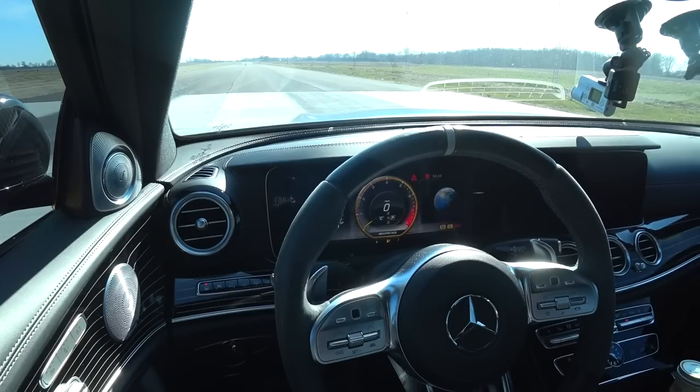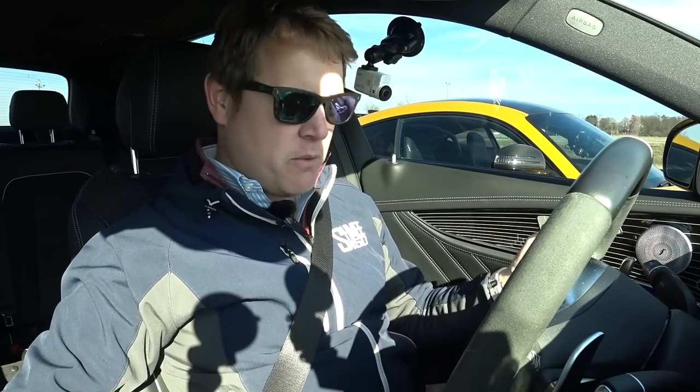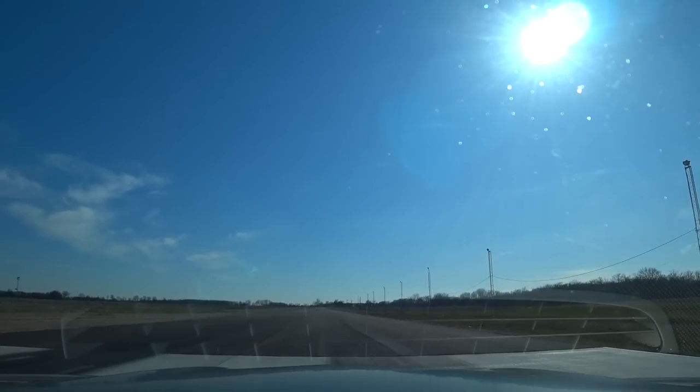Well, Jordan's given me the key for a moment, so I'm taking this E63S for a run because it would be wrong not to experience a little bit of what this thing can offer. It's been a while since I drove an E63. So, into drive, let's go out the runway. Let's go have a little experience with this.